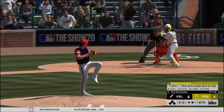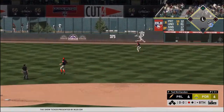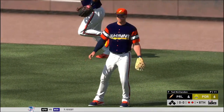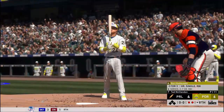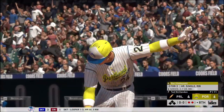Stepping in now, Mad Dog Jackson. High and deep to right center. Hinkle is over to his right as he puts this one away. 2 down. The left fielder, number 24. Rory Dizzy. Stepping into the box, Nori Dizzy.